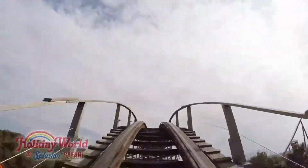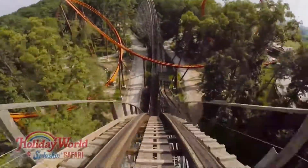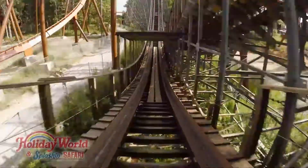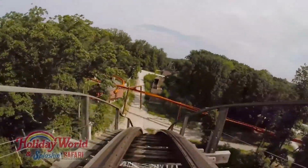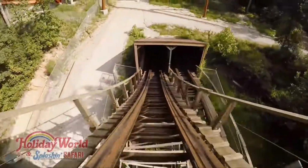My number one favorite wooden coaster, which is also my number one favorite coaster overall, is the Voyage at Holiday World. And there's just so many great things about this ride. It's an amazing coaster. It's got loads of airtime. I'm pretty sure up until Steel Vengeance it was the most out of any coaster in the world, which is a great thing. It's also a very long ride.